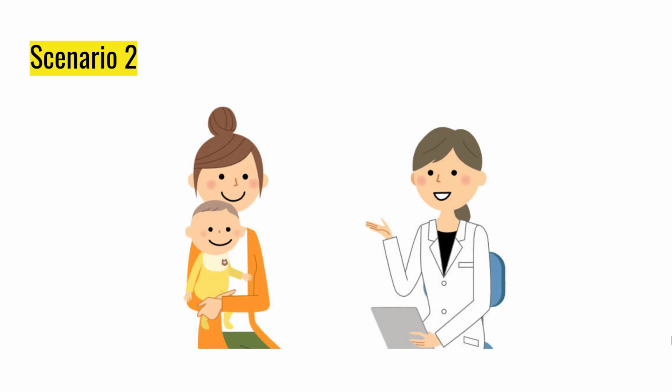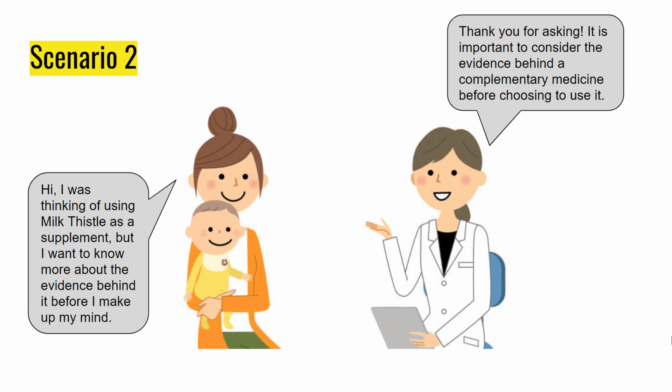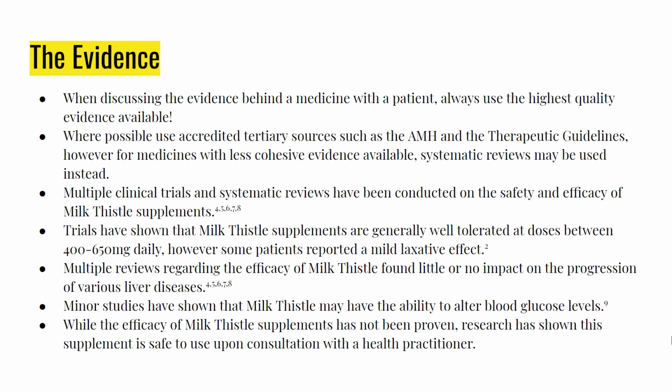Now, a young mother enters your pharmacy, let's call her Jane, and Jane says this: "Hi, I was thinking of using milk thistle as a supplement, but I want to know more about the evidence behind it before I make up my mind." You say, "Thank you for asking. It is important to consider the evidence behind a complementary medicine before choosing to use it." So what is the evidence behind milk thistle?